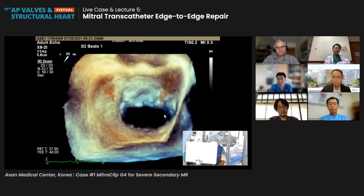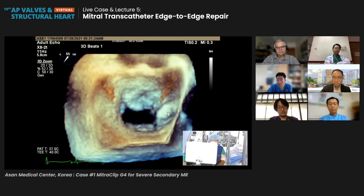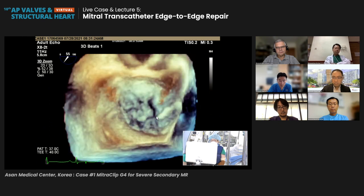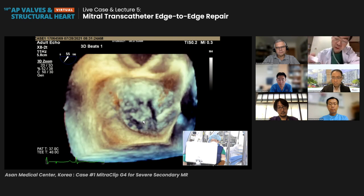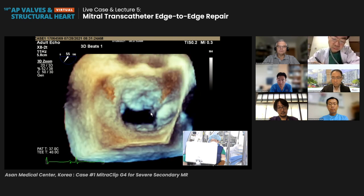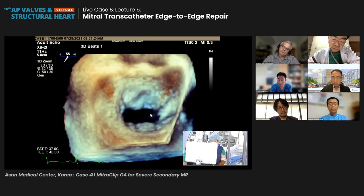Initially, we planned to place the initial clip at the A3 portion, NTW. After that, considering her pressure gradient, we apply XTW or something like that. We need at least two clips for this patient. Okay, thank you, Dr. Kim.